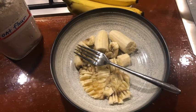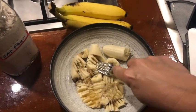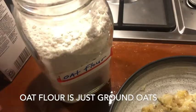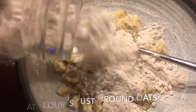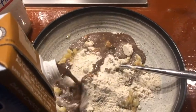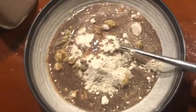This is my take on pancakes. It's super easy, only 3 ingredients, and I think the healthiest pancakes you could possibly be making. All you need to do is squish a couple bananas and then add some oat flour just to cover them pretty much. And then you add some kind of plant milk. I had the almond dark chocolate Silk. I like to use chocolate milk in all of my breakfast foods because chocolate.